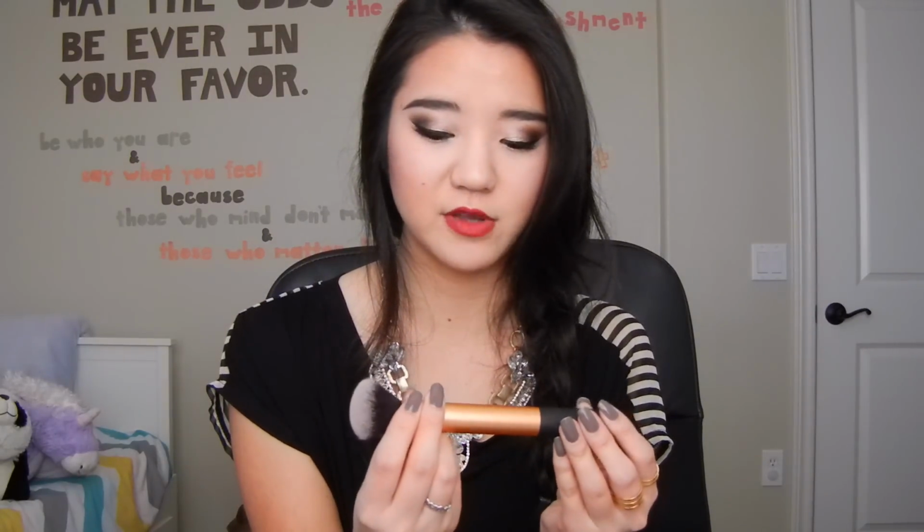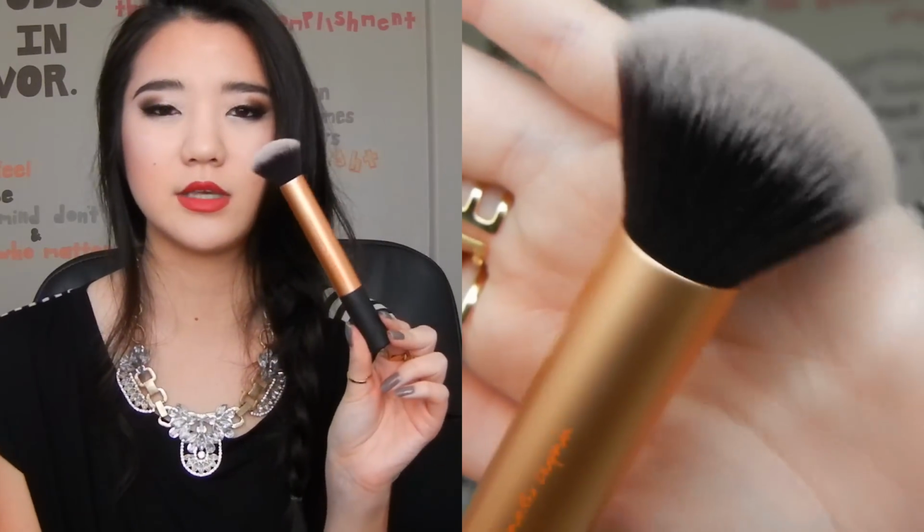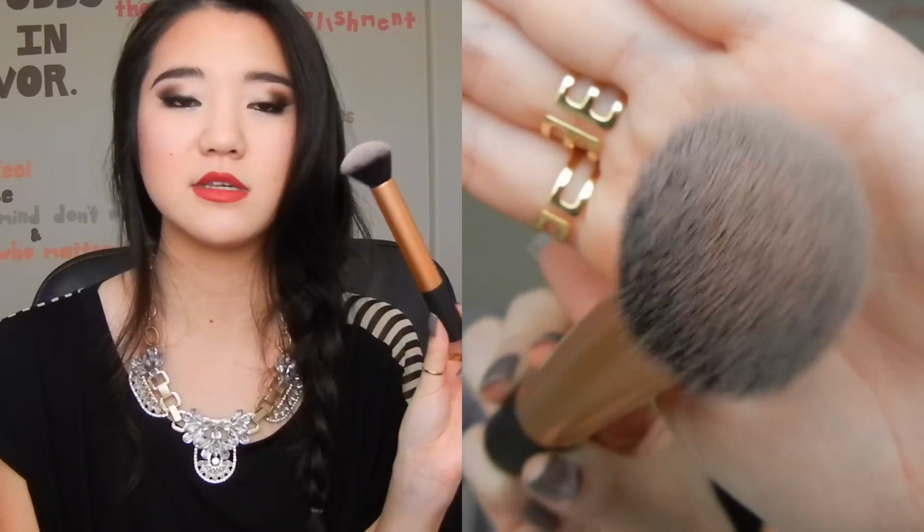Alright, the next two face brushes, and last two actually, are from Real Techniques, which is a brand that I haven't really dabbled in a lot, but I definitely love the ones that I have so far. So this is the buffing brush that did come in one of their kits. I can't remember which one exactly. But this one, I did try using liquid foundation with it. I found that it wasn't quite dense enough. You guys can see it does have a bit more give to it compared to the Sigma one.